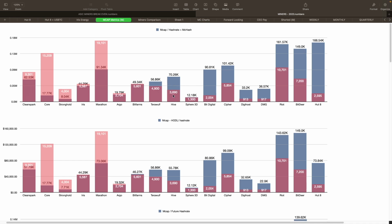Hive is at 3.69 exahash. They're getting valued at 70.26 thousand per petahash. They're overvalued on this aspect. Sphere 3D is just slightly overvalued here with 1.3 exahash. They're getting valued at 12.18K per petahash.